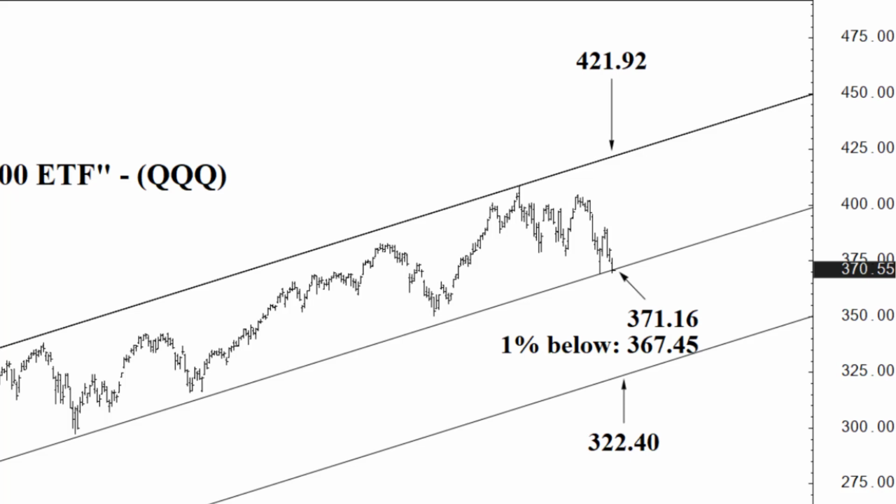Under that scenario of closing at or below 367.45, which is your 1% violation of 371.16, I would anticipate 322.40. Over the next 3 to 5 weeks, I think is realistic. It could be much quicker, within 2 to 3 weeks. It could take a little longer. It's obviously impossible to ascertain.